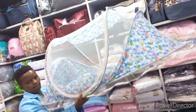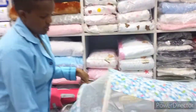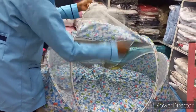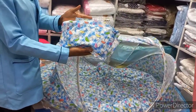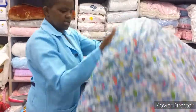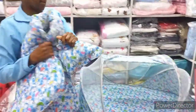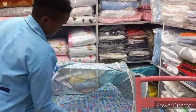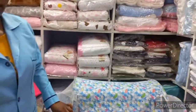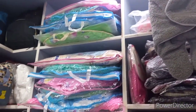We have a bassinet. These come in handy for the baby sleeping on the couch during the day or covering them overnight from mosquitoes. How much is it? Comes with a pillow. At 1200. Okay. Different colors are available. Tell us about these, the colors of the baby nest. Oh, the baby nest. Yeah.